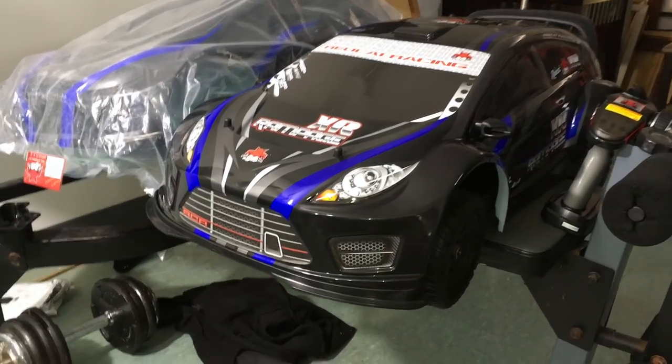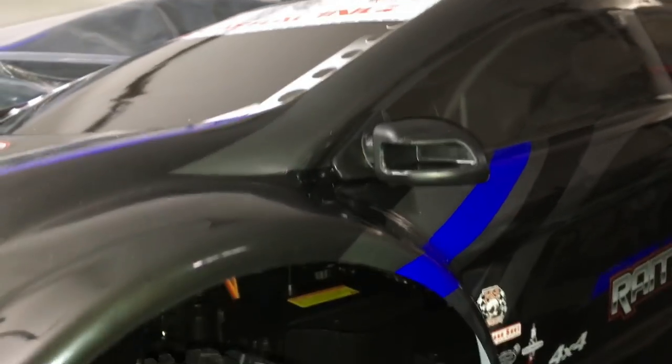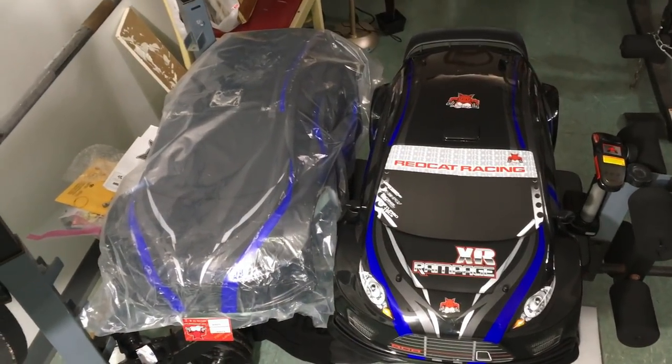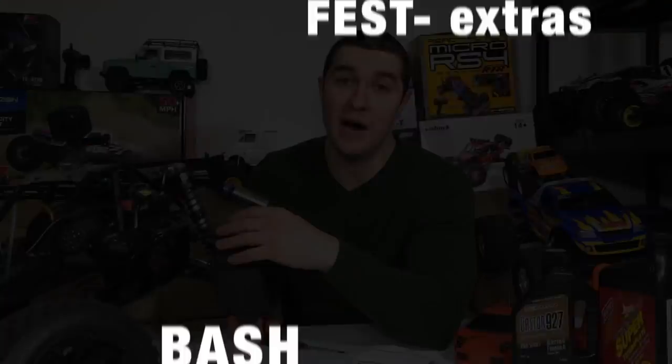Check out the second body I have for my Red Cat Rampage. For some reason, the manufacturer sent me two bodies. I don't know why. One was already on the car when I unboxed it, as you saw. But then a couple days later, from the same exact purchase date, a giant package came from UPS. I was afraid to actually open it. I don't even know what that was. But it was safe to open. There was no anthrax in it. It was just another Red Cat Rampage body.